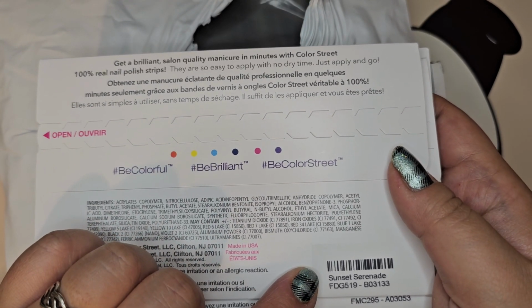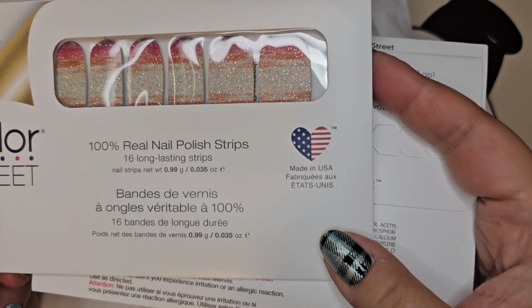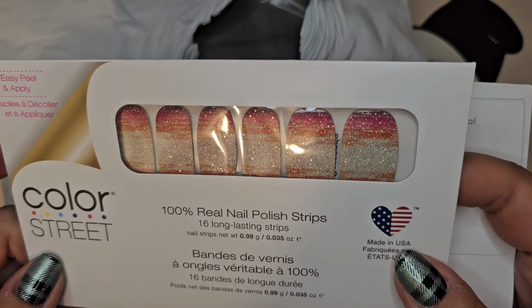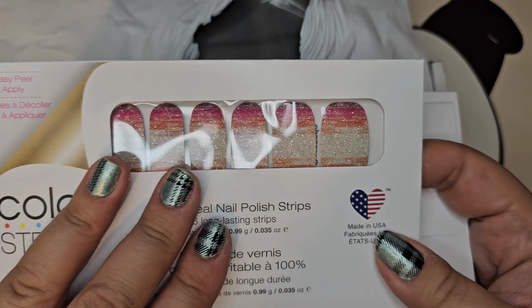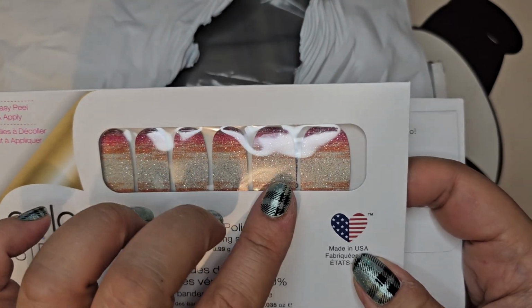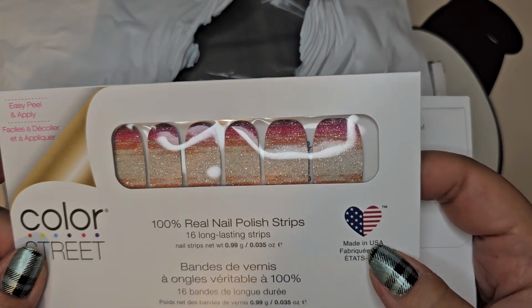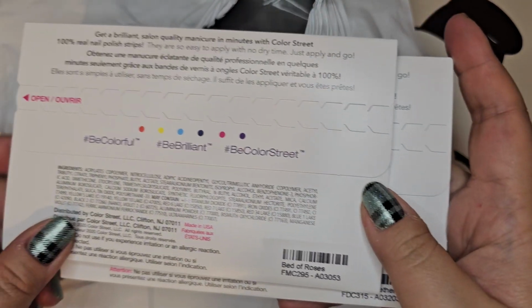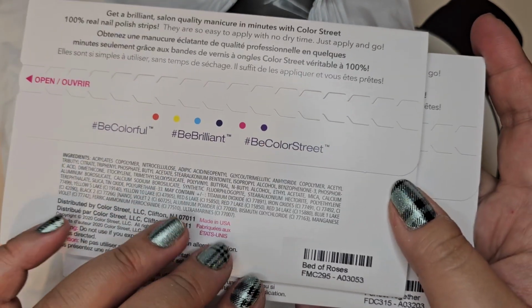So Sunset Serenade, this is the one that looks almost like a painting. Yeah, it is beautiful. Oh my gosh, the camera does not do it justice because there's this micro glitter that's so super sparkly, like diamonds. It looks like diamonds. I can't wait to wear that one. And it's not so Valentine's-y. I feel like you could wear that in the spring or summer too.